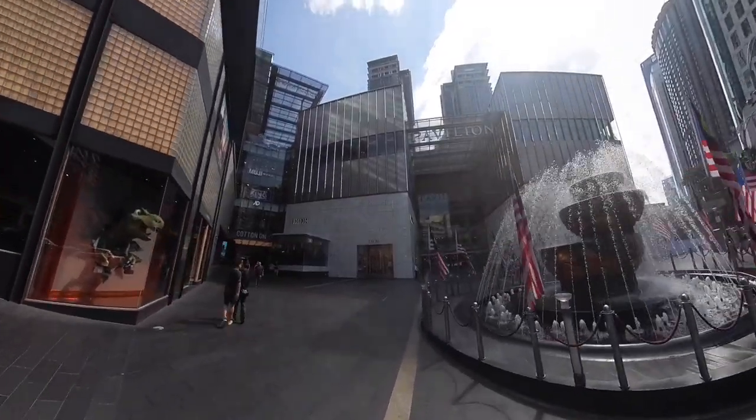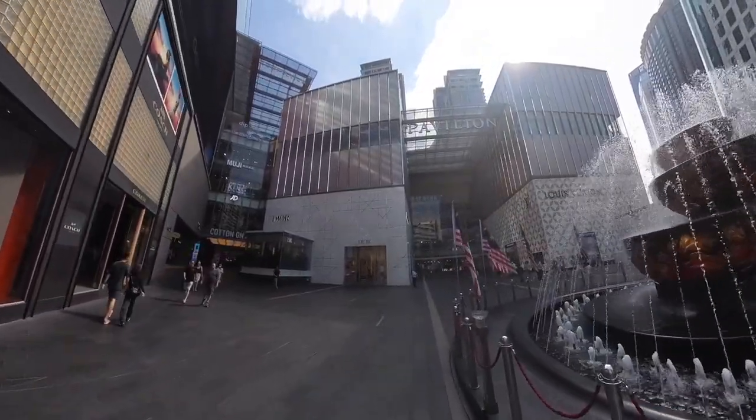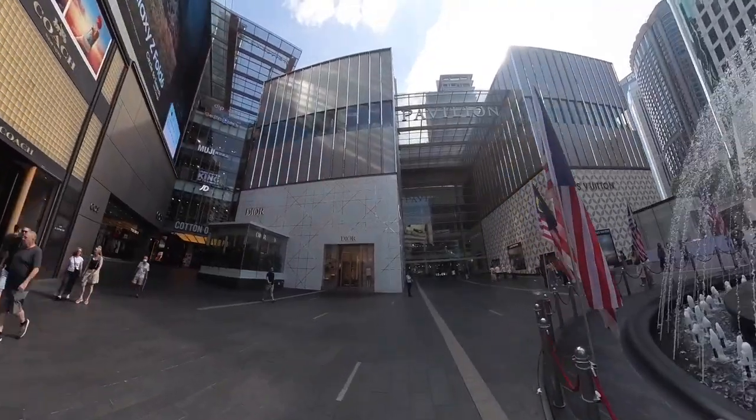This is the main entrance of the Pavilion Kuala Lumpur. I will make my way inside before ending my walk there.